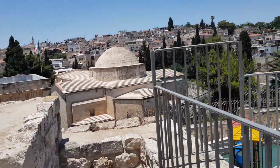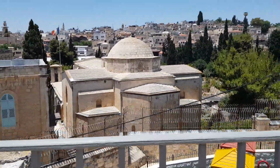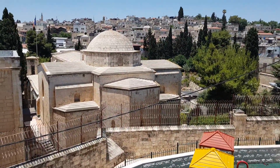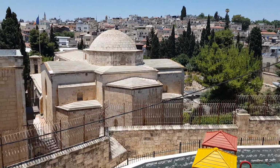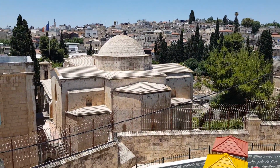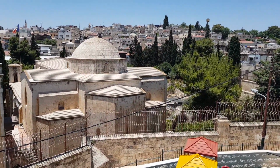St. Anne Church, from a different angle. Look how beautiful it is. You can see the cross shape of it. Again, Crusader time. Amazing, isn't it? It costs between 7 to 10 shekels to go in. It's worth it. And the acoustics are amazing.